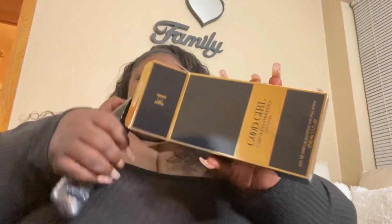This one, though, was the last one in the store. Now, I have not liked pretty much any of the other Good Girls. Really, to be honest with you, I always love the bottle. So here's this bottle. So yeah, here's the bottle. And let me, I don't want to spray it. I don't know if I'm gonna like it. Oh yeah, that's me. Yeah, I like that. Now this is the first one.